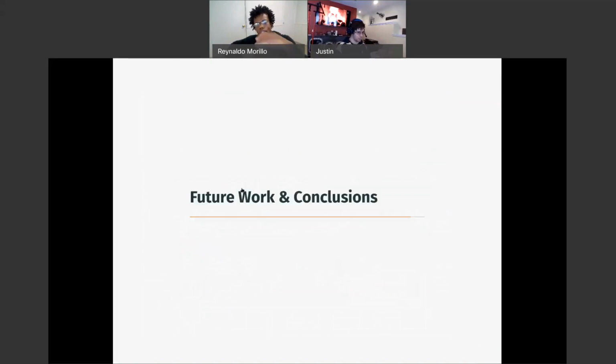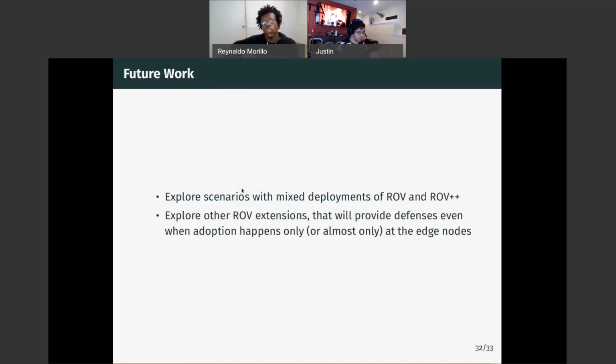Now let's talk about our future work and conclusions. So we intend to do some mixed deployment scenarios or simulations where we have ROV and ROV++ coexisting in the same graph. And we want to explore some extensions of ROV that will provide defenses even at adoption where it's only at the edge ASes, or at least mostly.